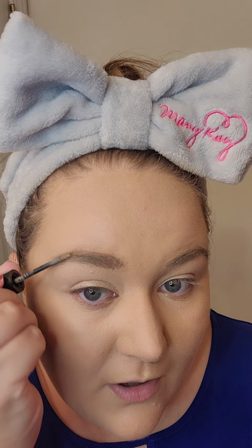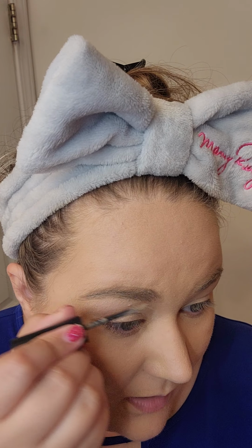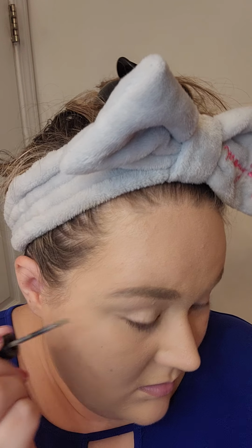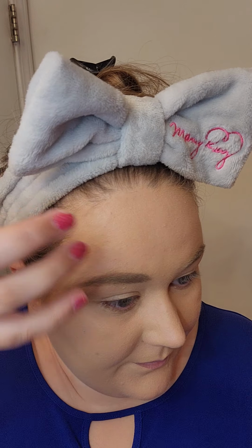I usually put up my fall decorations about mid-September or October. So that's when I normally do my fall stuff.